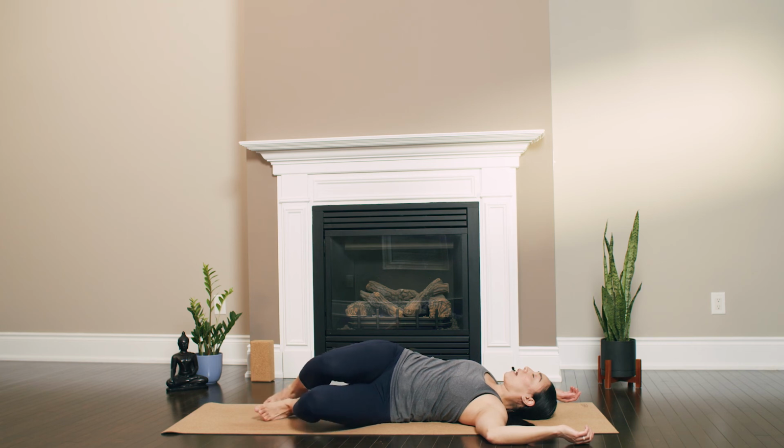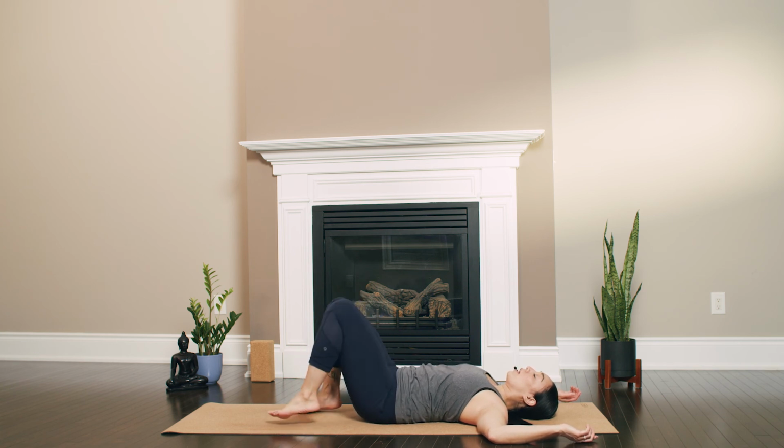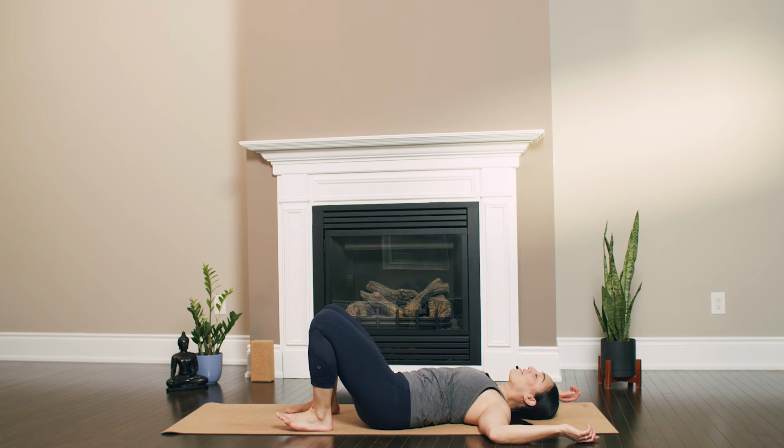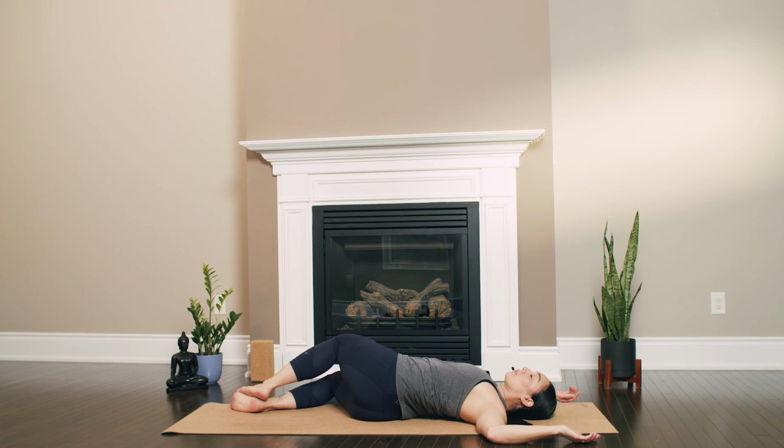And starting to bring the knees back through center. Bring your pelvis back to a neutral position to start, and then send your hips over towards the left, and knees will fall right. Keeping the left shoulder rooted. So as we find a little bit of a twist here through the spine, still getting that stretch across the chest. One more breath.